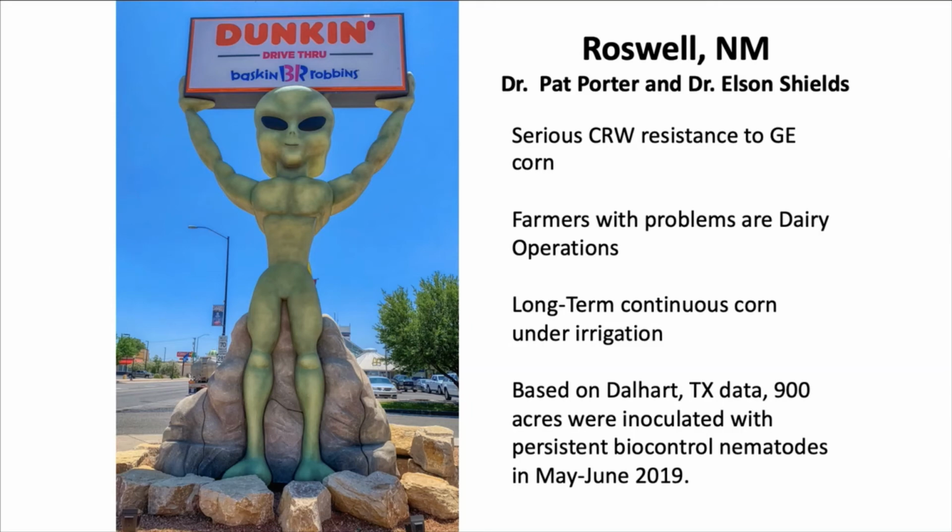Prior to this New Mexico work, it was thought the very best way to put these nematodes out is with a tractor dribbling water out of the boom onto the field, and the water contains the nematodes, and you're not spraying it, you're dribbling it. But Dr. Shields decided to go for broke and wanted to test center pivot systems. He was afraid the sunlight would kill the nematodes, but he said, let's go for it. And we did. This is a dairy operation, as most non-rotated corn is around here. And it had been in corn for a long time, and it had major rootworm problems.